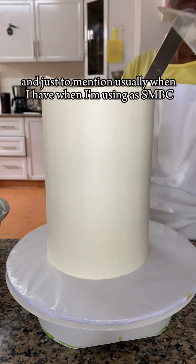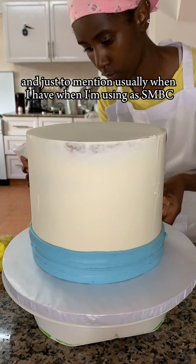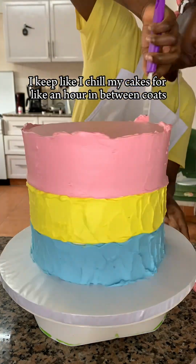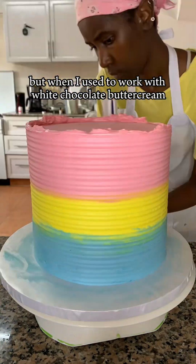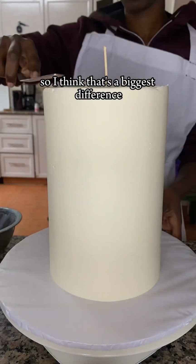And just to mention, usually when I'm using SMBC, I chill my cakes for like an hour in between coats. But when I used to work with white chocolate buttercream, I used to do like 30 minutes with each coat. So I think that's the biggest difference.